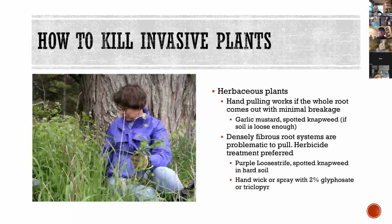Yeah, so with plants that I can't hand pull that are herbaceous, a lot of the times what I'll do is I'll either spray them with 2% glyphosate, usually with a backpack sprayer, or I will hand wick them. So hand wicking is a type of herbicide treatment where I put on my regular nitrile glove, and then I put on a vinyl glove or a latex if I have. I'm allergic to latex, but you can use latex, that's fine. You can use a longer, sort of like a dishwashing glove. I turn the cuff up so the herbicide doesn't drip down my arm.